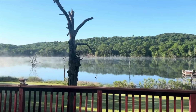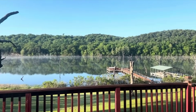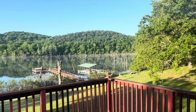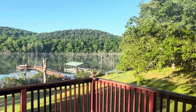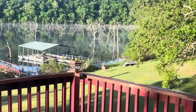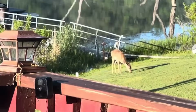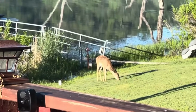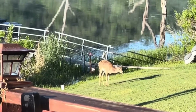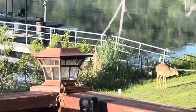And it just absolutely picture postcard type view this morning. It was foggy out there earlier, and the fog's lifted a little bit. You still see there's a little bit of haze on the water. I believe that's Buddy right down there. Buddy's a loner most of the time, not too many deer around. Run around with him. He's got a doe with him sometimes. I believe that's him. Enjoying a little rye, a little fescue, a little Bermuda breakfast this morning.